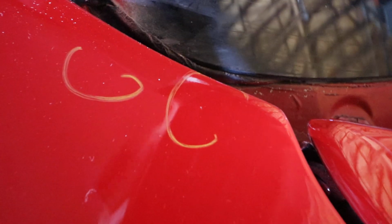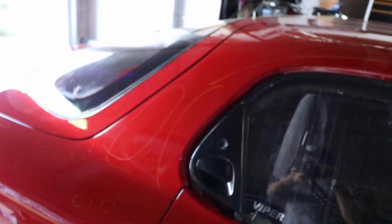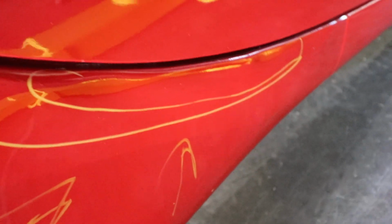Just imperfections. Over the car, it's out of orange peel. The buffing job is, you really can't get it on the camera, but there's a lot of haze, imperfections of the paint. There's like a dent right here. You can kind of see it's dented.